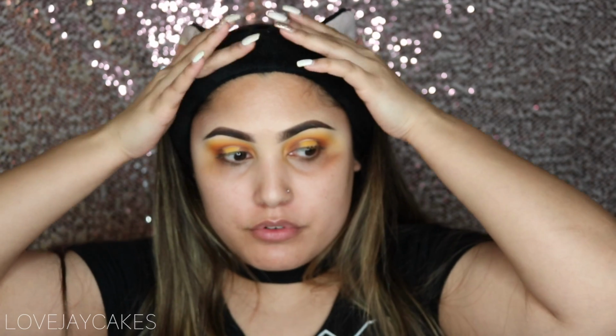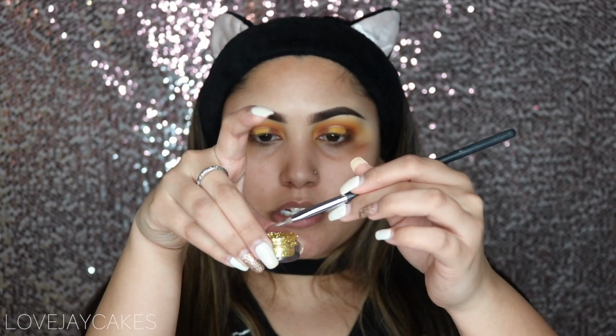Oh yeah, if you guys are wondering, this is from Daiso. It's super cute, and honestly, this is so soft. The glitter that we're going to be using today is from EYEKANDY Cosmetics in Bananarama. This is a yellow glitter, and for some reason, whenever I work at trade shows with EYEKANDY, no one ever gets this glitter. Only the people that really do makeup and work with a lot of colors are the ones that always buy this.